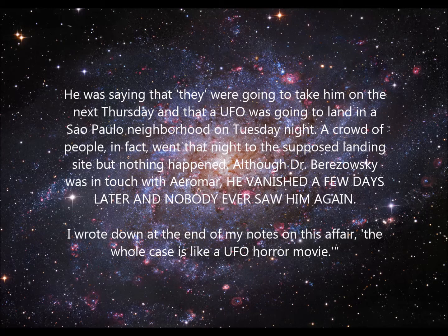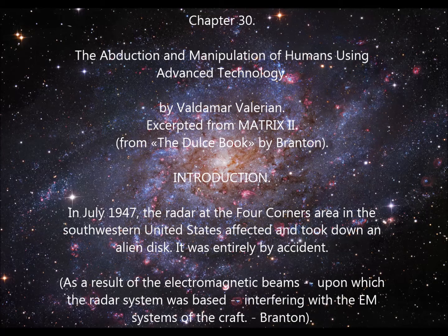A crowd of people, in fact, went that night to the supposed landing site but nothing happened. Although Dr. Berezowski was in touch with Aramar, he vanished a few days later and nobody ever saw him again. I wrote down at the end of my notes on this affair, the whole case is like a UFO horror movie.